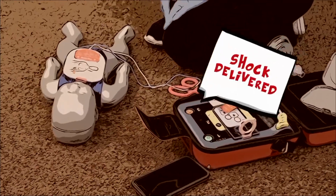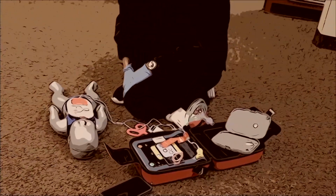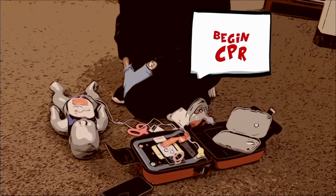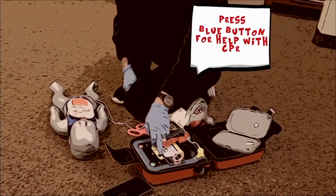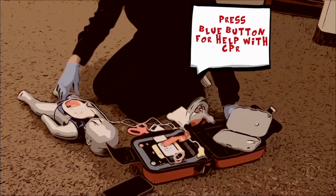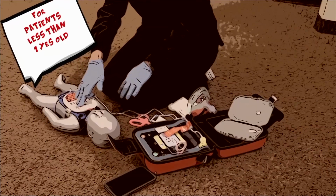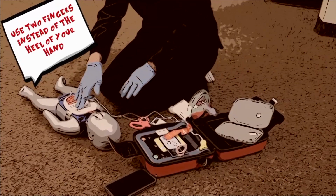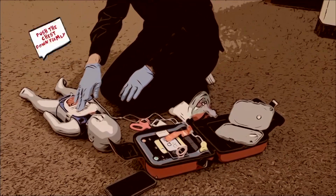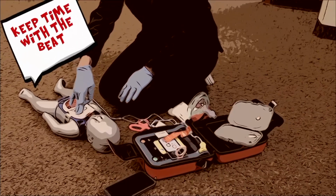Shock delivered. Be sure emergency medical services have been called. It is safe to touch the patient. Begin CPR. Keep with me. For help with CPR, place the heel of one hand in the center of the chest, between the nipples. For patients less than 1 year old, use 2 fingers instead of the heel of your hand. Push the chest down firmly. Keep time with the beat.